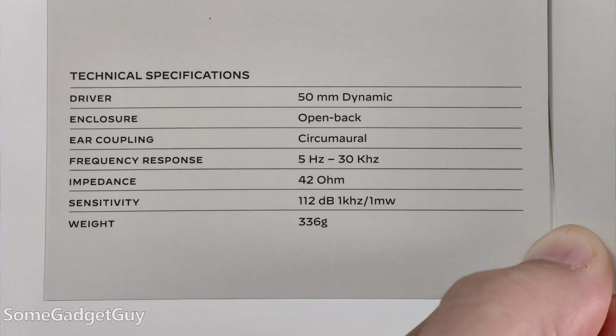It is a point worth bringing up. I was a little worried about the impedance, but they seem sensitive enough for most consumer headphone jacks to get a pretty good sound out of them.